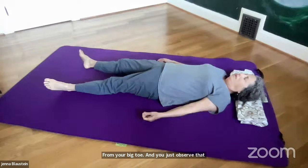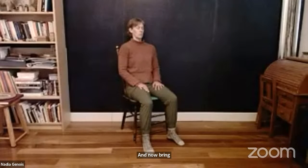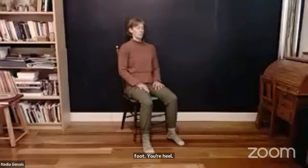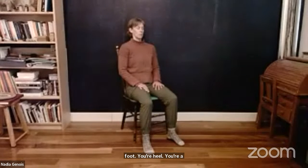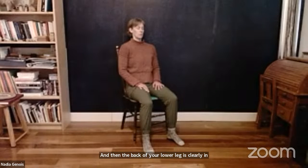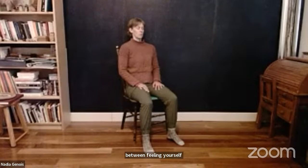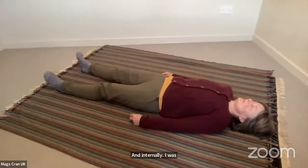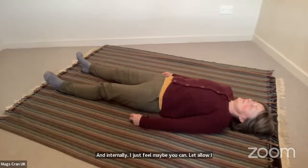And now bring your attention to the back of your foot, your heel, your Achilles tendon. You can feel there's maybe a little space there. And then the back of your lower leg is clearly in contact with the floor. And you just kind of alternate between feeling yourself externally, where you're contacting the floor, and internally. I just feel maybe you can allow, I should say, your right leg to lie a little more heavily upon the floor.